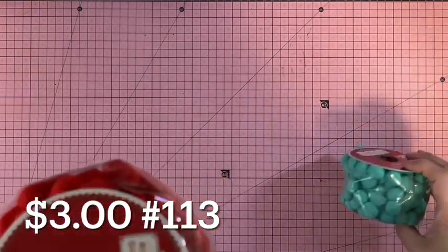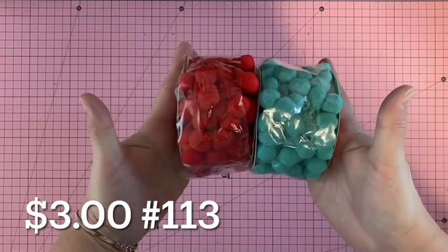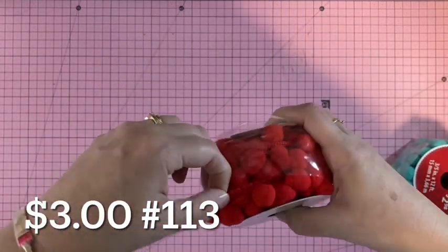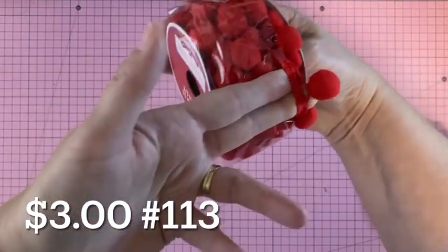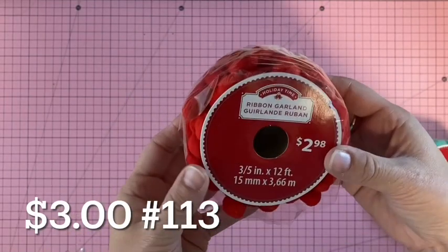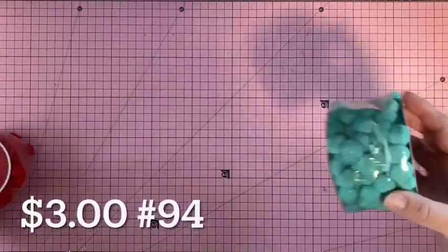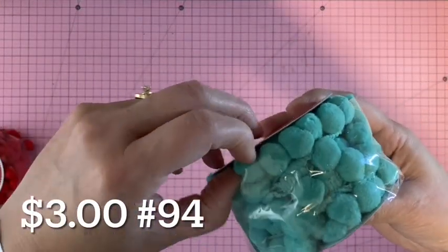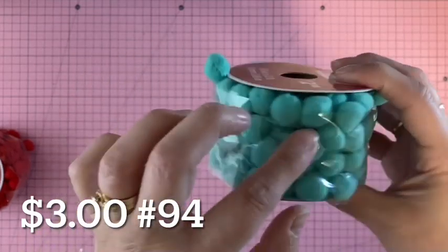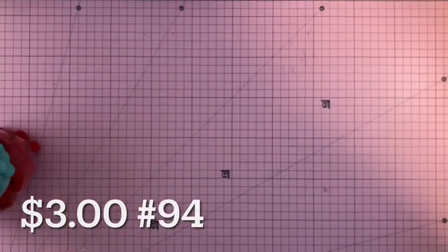First up, I've got these pom-pom trims. I believe I purchased these from Walmart. I just love these colors together. This one is red, and it's a pom-pom trim like that. There is 12 feet, and then this is in the turquoise. So really, really soft little pom-pom trim put onto a braid like that. There's the blue one.